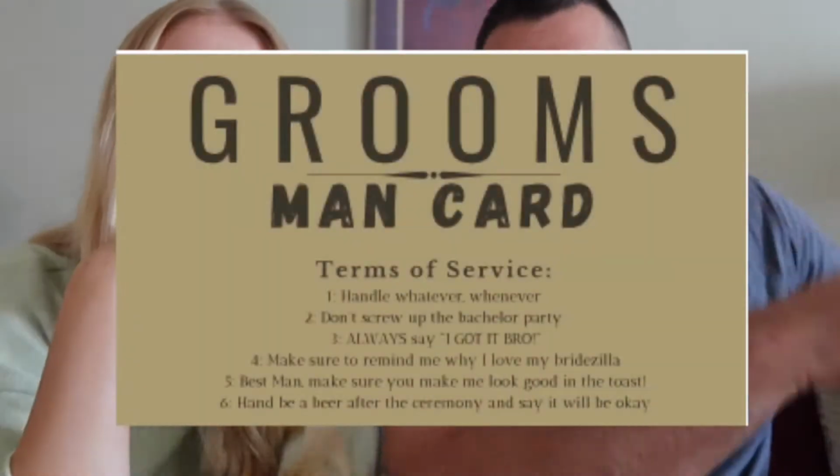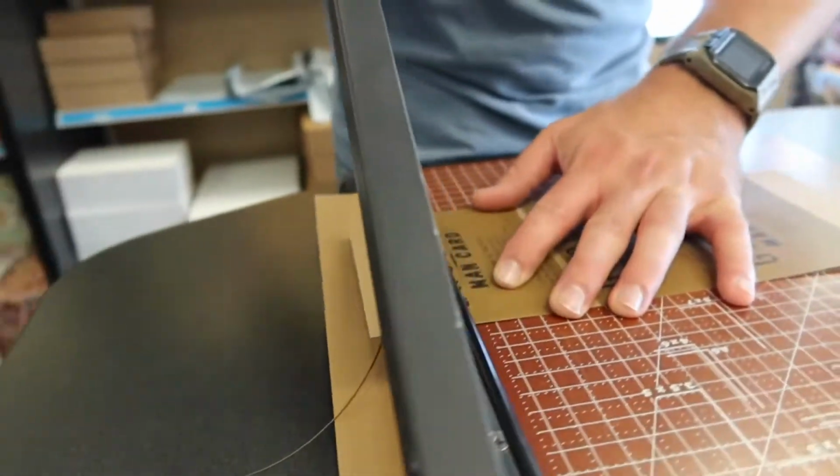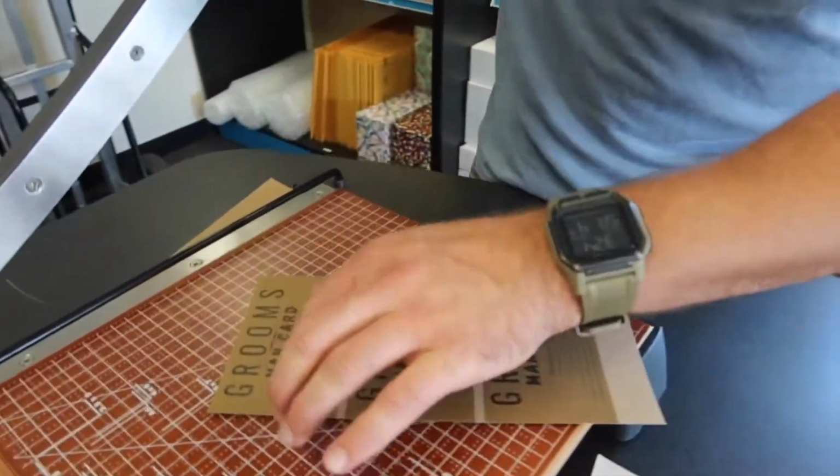Then we made these groomsmen cards that you put on the screen. And it just looks really good in the lid. It's kind of like the proposal part of it, but not like, will you be my groomsman? It's like, here's what you need to do on the day of the wedding. Should I read them? Yeah, read it. Terms of service.